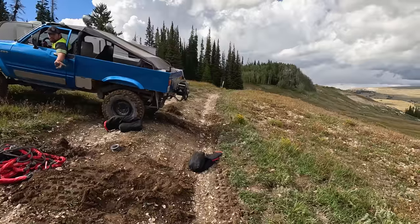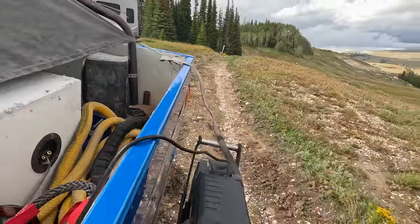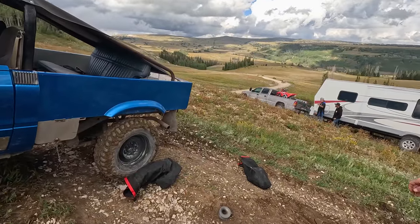Cody, you wanna see if the lock's engaged? I don't remember if I engaged it or not. The winch? No. Good, a little bit more. Good, good.